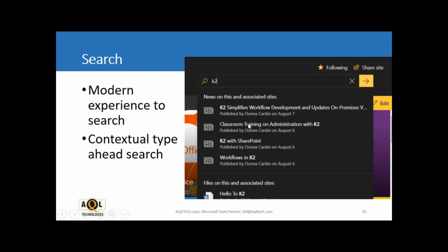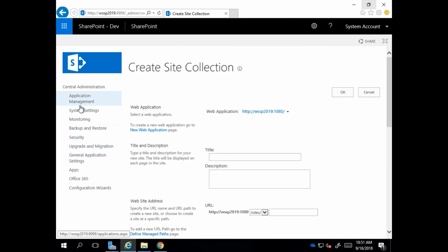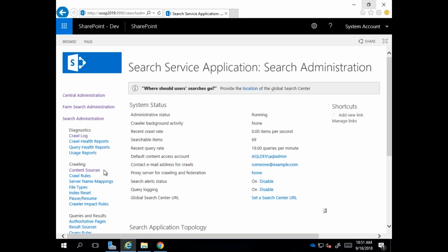Search. It's got a modern experience to search, and it's a contextual type of search. So if you type in the search, it's just progressive search. It returns the results as you keep typing. The whole search configuration is in line with what we had back in the days with SharePoint 2016 and older versions, and I can flash that to you real fast here. Manage service applications and search service application. It's pretty much the same thing. You can go ahead and configure search, full crawl, incremental crawl. It's got content sources, content crawls. So pretty much the search, even though on the end user side it has all the modernness within it, on the configuration side there's still a lot of configuration that you can do.